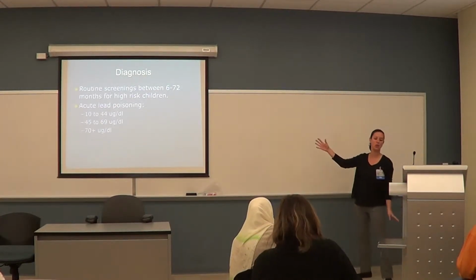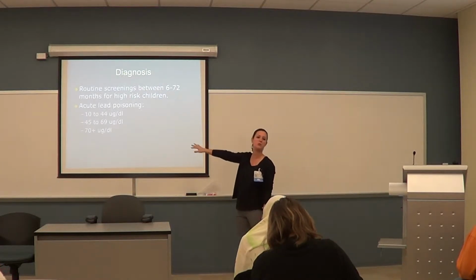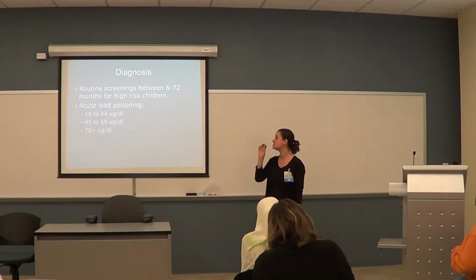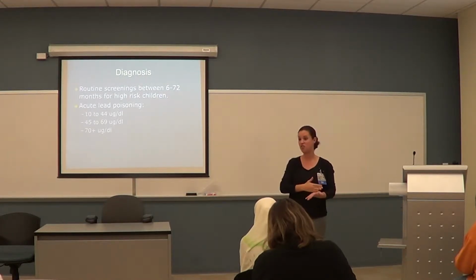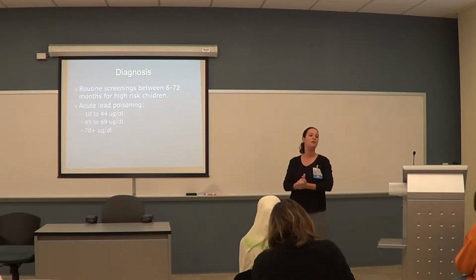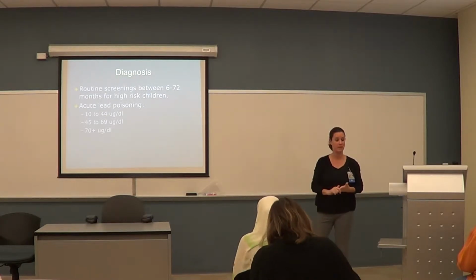So these are the levels we're looking at. Mild, moderate, and severe. And I think I mentioned this before. Once you hit 70 and above, you're really looking at severe levels, so you're putting the child at risk for brain damage, seizure, brain anoxia.